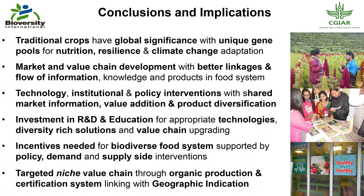And also there is a need for incentives, because there are incentives for growing improved modern exotic varieties, but no incentive for traditional varieties and seeds. We need incentives for farmers growing traditional crops and varieties, and also taxing those junk processed foods imported from outside, as we already discussed earlier. That will help, of course. And the most important, we need targeted and niche value chain development, because these are very niche specific.